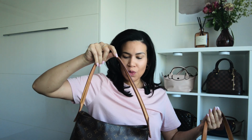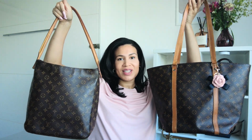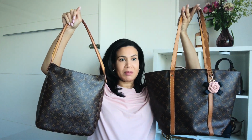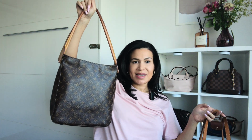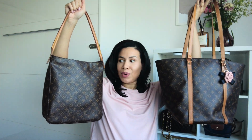So what you want to go for as an everyday bag is totally up to you. I would say if you want to choose between these two, of course, I mean, Louis Vuitton has many beautiful everyday bag options, but this GM size is of course slightly bigger. So if you are one that maybe needs to bring your laptop or a lot of files or whatnot, then this is a great option. If you need fewer essentials, then this is a lovely option to have as well. I think they are both great.